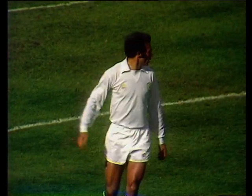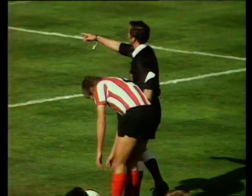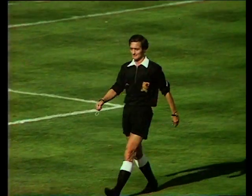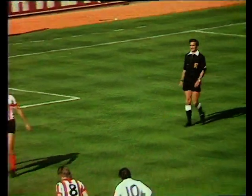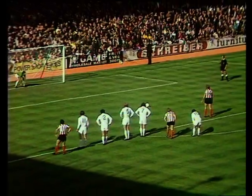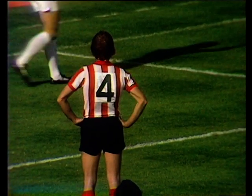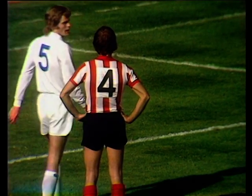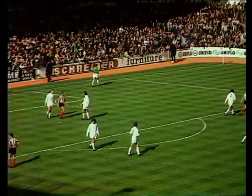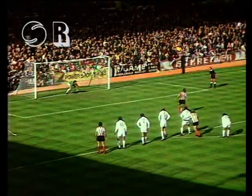Revie, bewildered by it, but Mr. Yates and Keith Eddy comes up, and if he lands this, it's his fourth penalty of the season. If Keith Eddy puts this away, it's his fourth penalty, and he becomes Sheffield United's leading scorer. He hits the post! Well, I never! Paul Revie will say that's poetic justice.